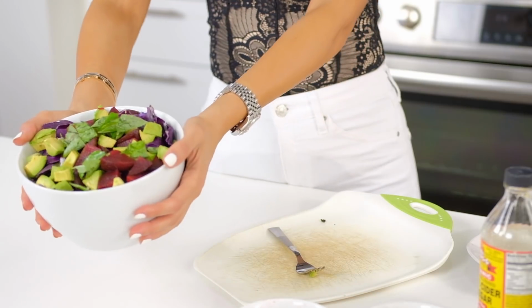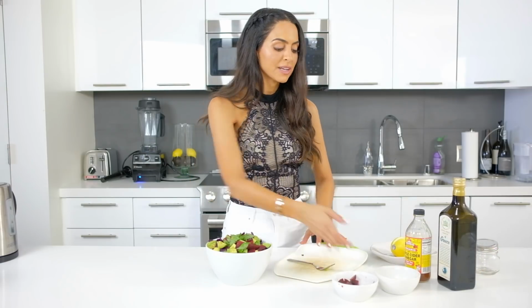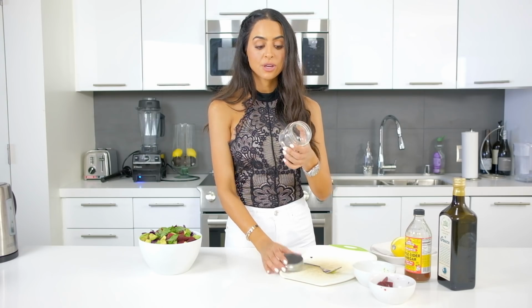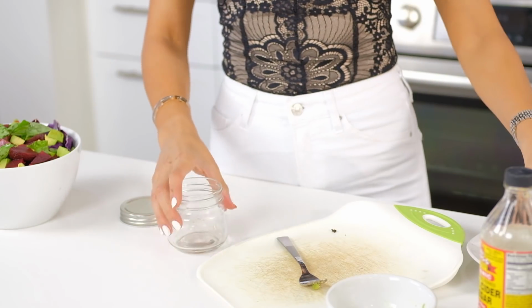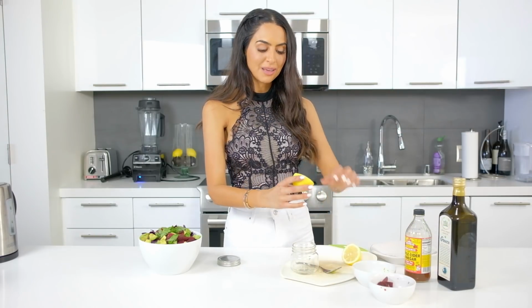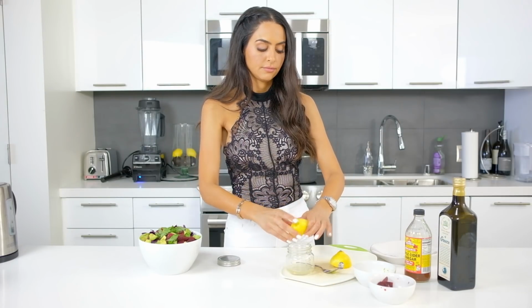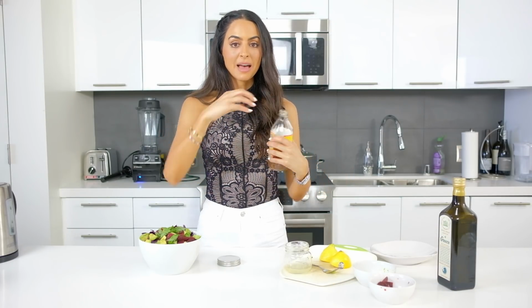So this is our salad. It looks gorgeous. Now let's make a little salad dressing. These little mason jars are so inexpensive, they're so cute, and they're the best for salad dressing, so you can just shake them up. So, more lemon. Okay, next we're gonna add some apple cider vinegar.